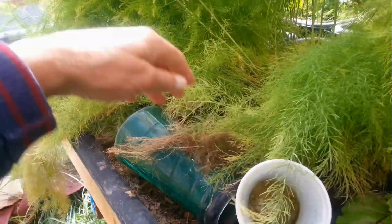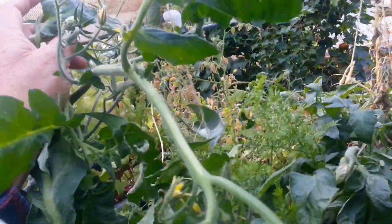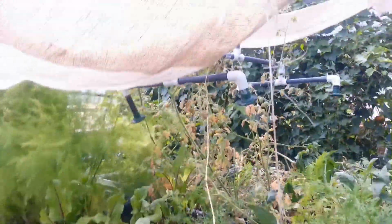There's 2 planters of this in it, and this is some beets I planted a few weeks ago, and carrots in here, and then let's see, this is a tomato plant that actually should be going up this string, but for some reason it failed. I'll have to tie that up later to see how much longer we have on it.